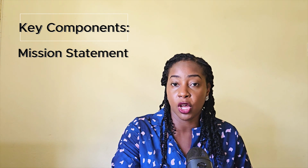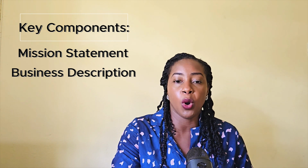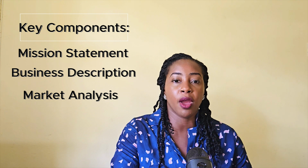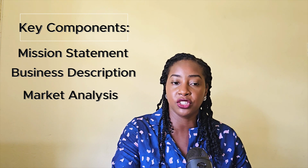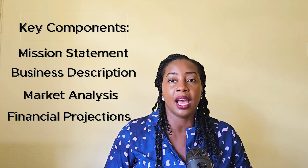revenue. The key components are your mission statement, clearly state the purpose of your business; the business description, provide an overview of what your business does; your market analysis, briefly describe your target market and market potential; and financial projection. Highlight expected revenues and profitability.